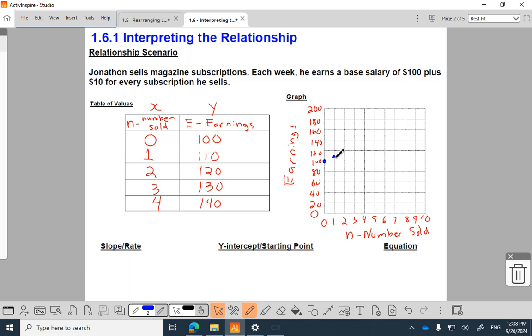Oh, that's between 2 points. That's okay. 2 is 120. 3 is 130. 4 is 140. Do you see it's a line? Just like we've been doing? And hopefully you're seeing now, oh, it really is the same thing we've been doing as far as finding these points and drawing a line through it.